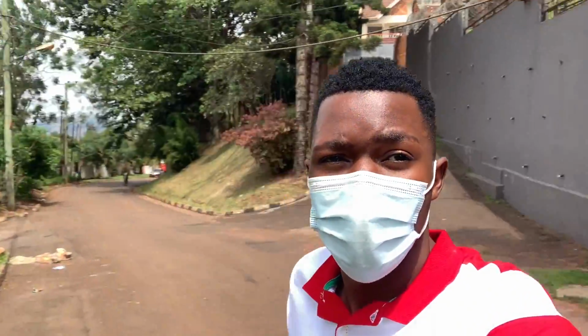A lot of people with big bellies. I mean, when you have a lot of money in Uganda, I would say most of the rich people, it's believed here that they have big bellies. So a lot of them reside here. Not only here, there are so many neighborhoods, but this is one of the neighborhoods I wanted to show you guys. Probably in the future we'll get to see more neighborhoods like this.